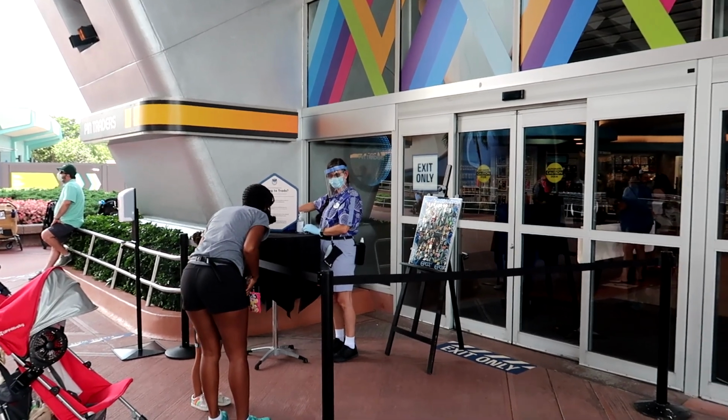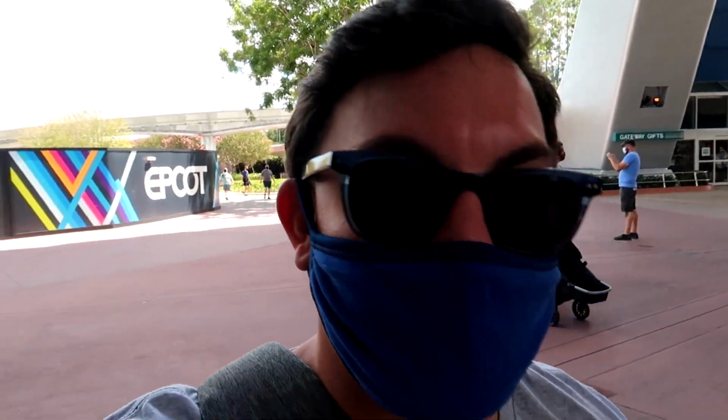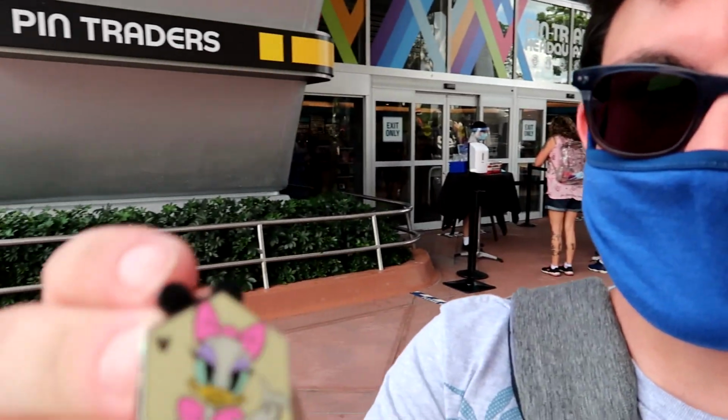They also have some social distancing pin trading. Basically, instead of going up to the board yourself and picking one off and then putting another one on, you're going to take your tradable pin and you're gonna tell her which one on the board that you would like. So that way she can grab it and switch it off for you. I got this little daisy pin because it really reminds me of Runaway Railway.